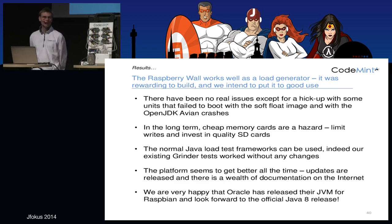And to sum it all up, I think the Raspberry Wall works well as a load generator. It was very fun to build it, and we are putting it to good use. It's working for us right now. There have been no real issues except for the hiccup with the Hynix memory chip and the soft float kernel that didn't support it, and the OpenJDK Avian crashes.